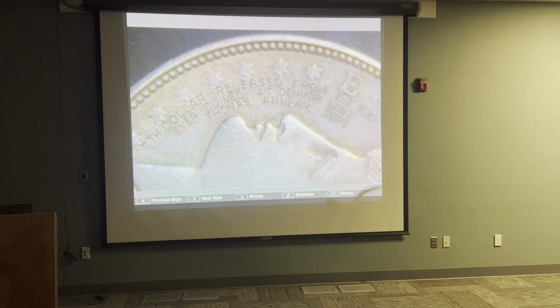So this fellow, he got 100 of them from the superintendent. They were the first 100 released. They were not necessarily the first 100 struck, but they were the first 100 that were released from the Denver Mint.